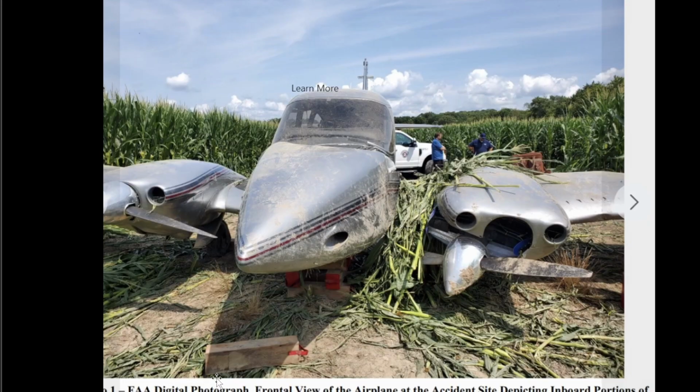So here's the FAA digital photograph of the front. So you can see it must have been a rough landing coming through. If it's this thick, I would think it would be pretty harsh coming through here with speed. You can see it caught the prop and bent this whole thing inwards, just cutting through this. But you can see the nose of this, it has the Geronimo conversion from this Piper Apache.